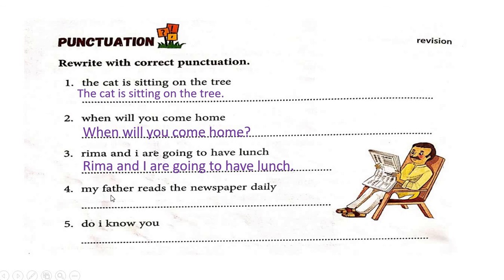Number 4. My father reads the newspaper daily. So first letter M capital. My father reads the newspaper daily. Okay. Number 5. Do I know you? See here. It is a question. So D capital. I is always capital. Do I know you? It is a question. So we have to put a question mark.